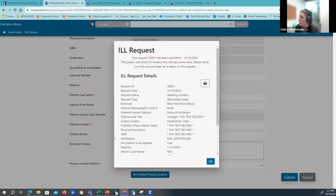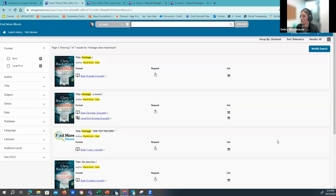Once I click that button, I receive confirmation that my request has successfully been submitted, and that the system is going to check for lenders to fill this request. After I see that, I can click OK. And then as the patron, my job is done here. Now I get to sit back and wait for another library to fill my hold request.